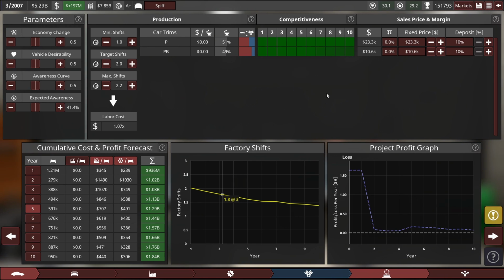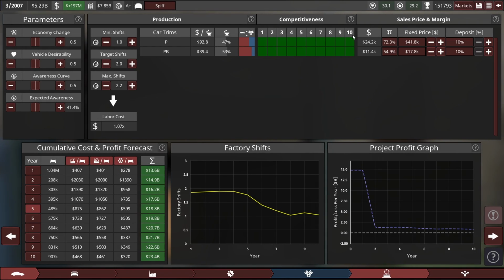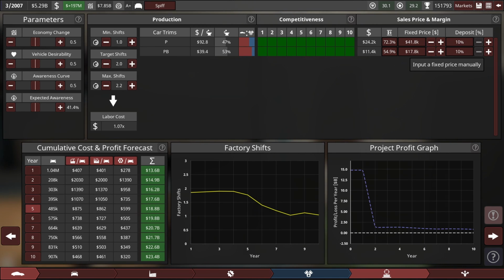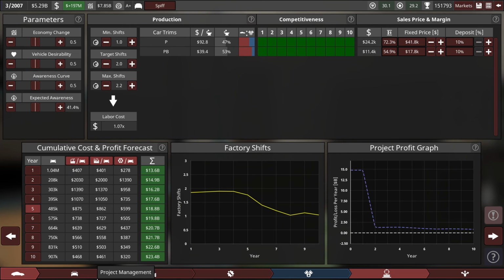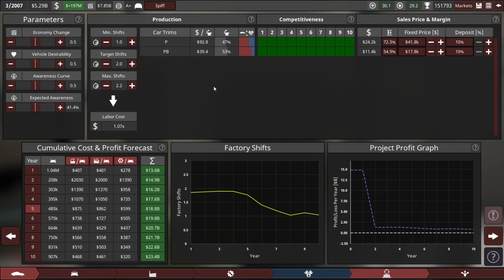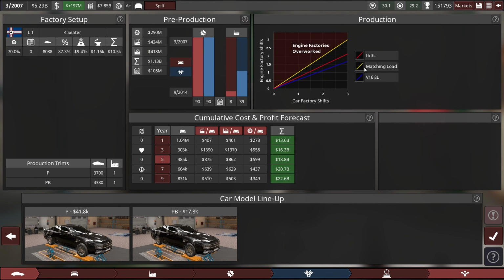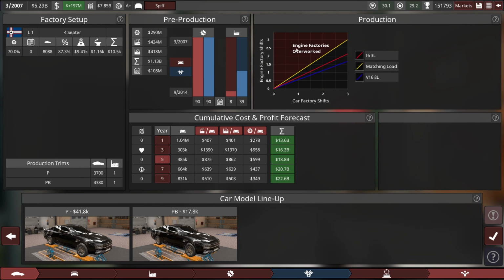Okay, and so now it's time to price these two cars. Okay, so here we are. The premium variant selling for 41,800, the premium budget selling for 17,800. That's predicting us a 5-year profit of 18 billion, all costs included. So I think that looks really good. And that's including all of those big upfront costs of the ridiculous amounts of money that we are putting into building new factories. So I think that's certainly worth it. See there, the engine factories are both matching. So there we go.